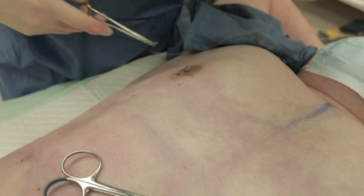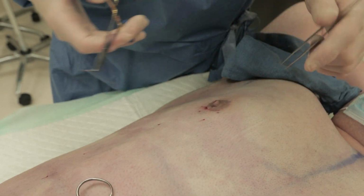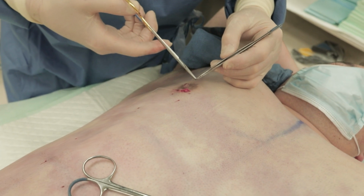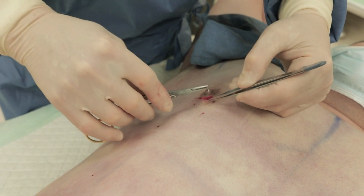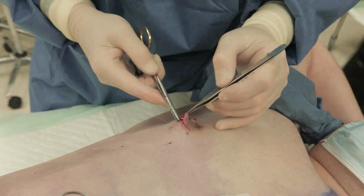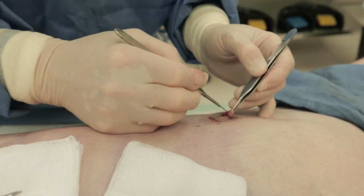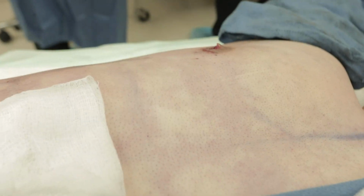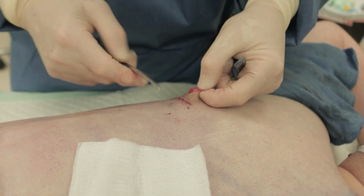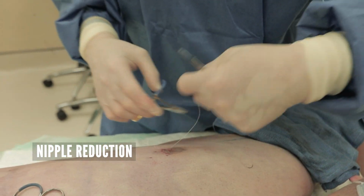So what I'm doing now is just closing up the nipples, internal stitches, just 3 of them. One in the center. One on each side, very simple. Nothing to come out. So I'm making his nipples purposely small, as they've been sticking out for his whole life.